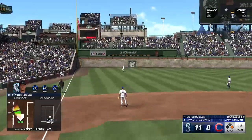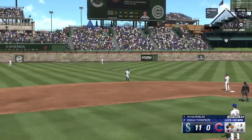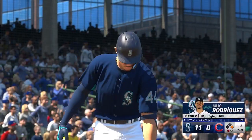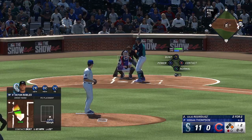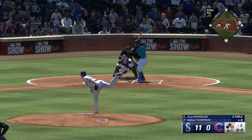Swing and a ball lifted left field. Squeezes it. One away. Man at first, Julio Rodriguez up next for the Mariners. And what a two-way player, not just offensively, but as good a defensive outfielder as there is in the game.